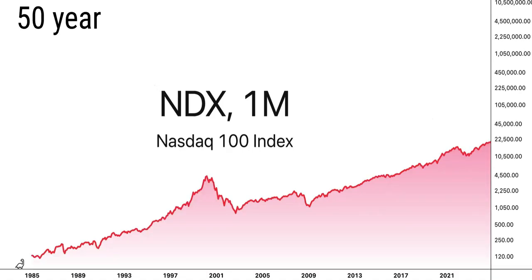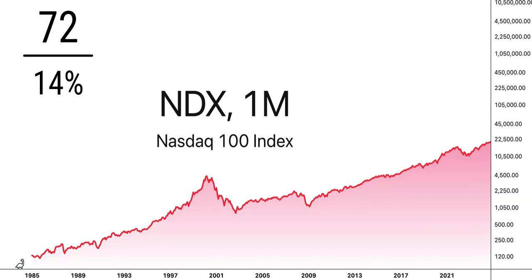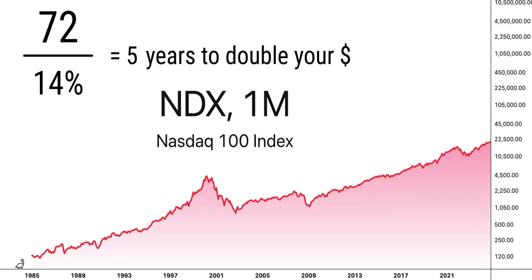The Nasdaq has a 50-year track record with a growth rate of around 14%. So 72 divided by 14, your money would double at around 5 years.